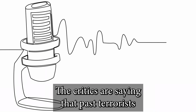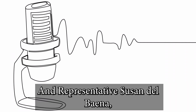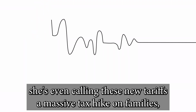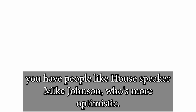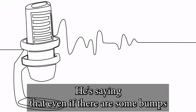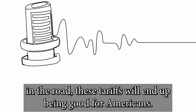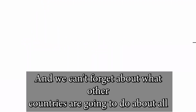Yeah, that's a big point of contention. The critics are saying that past tariffs haven't really led to a big comeback for American factories. And Representative Susan DelBene is even calling these new tariffs a massive tax hike on families, especially since they're doing it without a vote in Congress. On the flip side, you have people like House Speaker Mike Johnson, who's more optimistic. He's saying that even if there are some bumps in the road, these tariffs will end up being good for Americans.